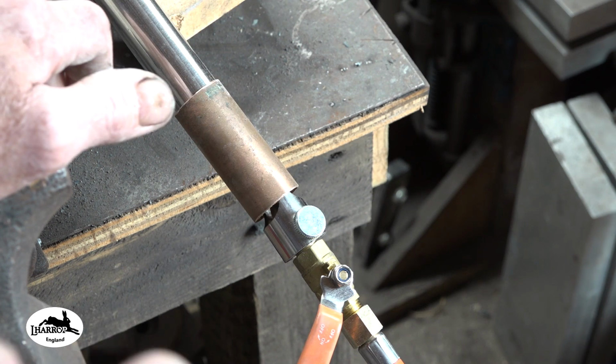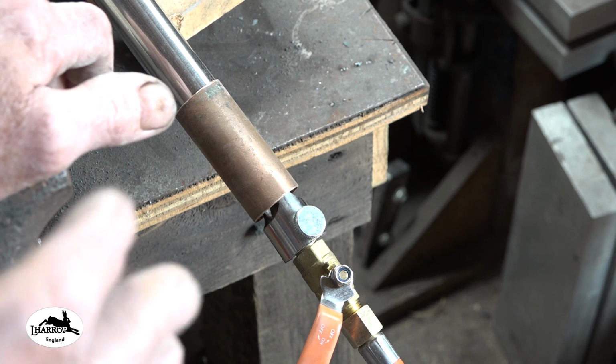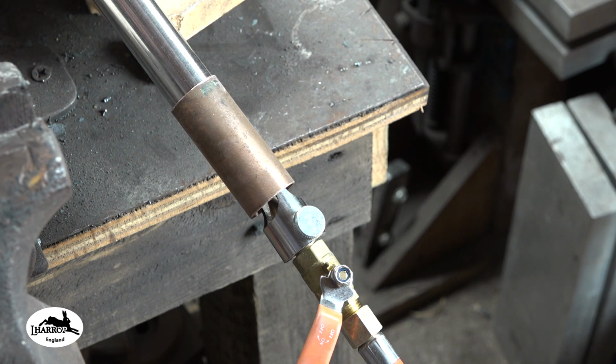Yeah, if you're interested in this, let me know and I'll film what I do with this as regards turning it into a heat treating oven. For a heat treating oven, you've got everything here. All you need is a few fire bricks and a little piece of copper, and you're ready to heat treat knives. I mean, that is dirt cheap. Right, let's get onto this melt.